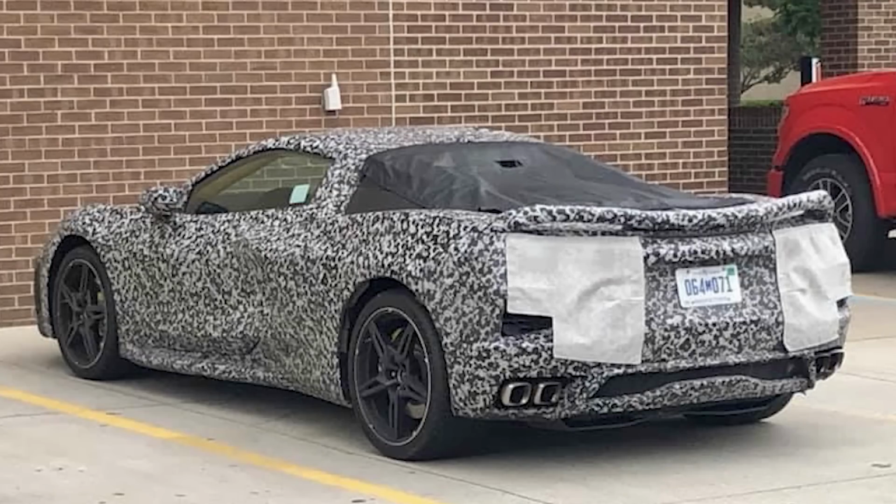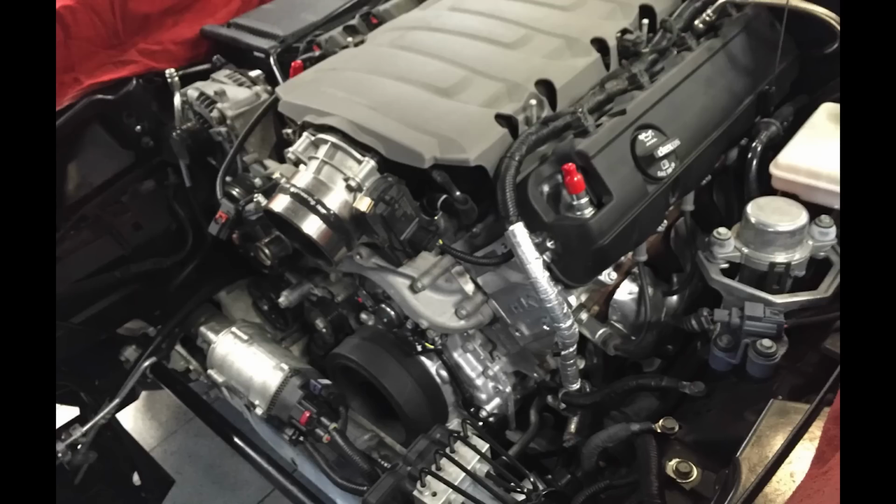So the very first thing that I would like to see on the upcoming Corvette C8 is an engine output of 500 horsepower or more. Now, specifically talking about the engine, we believe that the new engine on the base model C8 is going to be a 6.2 liter V8, much like we've seen in the previous generation C7. It will probably be reworked in some ways, and it's probably going to be dubbed the LT2 engine.